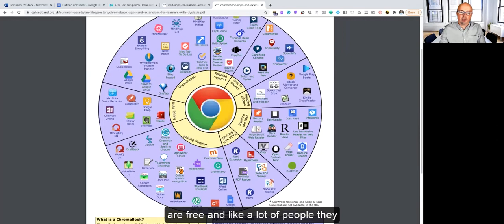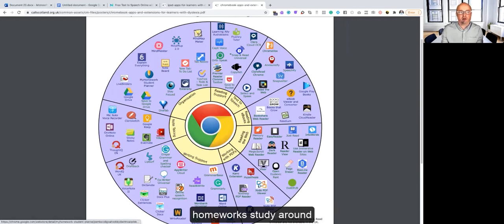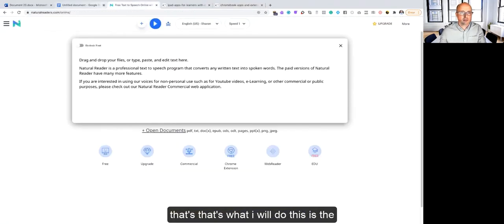And many of these are free. A lot of people were asking about organization and keeping people focused. Like this one here, Stay Focused, lovely app. Completely free again. In terms of homework planners and homework study around the LCA stuff, My Homework student planner, brilliant, completely free. Let me see another one that I think is really good. Not necessarily for organization, but I use it for organization, and that is Google Keep. Another one that will work really well, obviously sticky notes, and for those of you who are using OneNote, that's a good choice. So I'm going to share all these with you afterwards. That's what I will do.